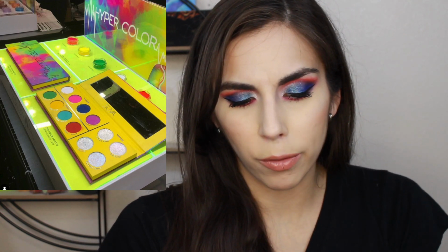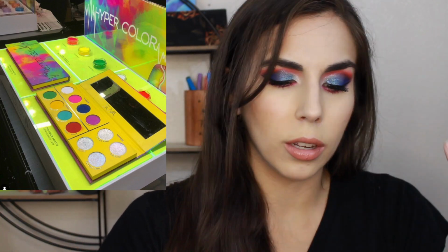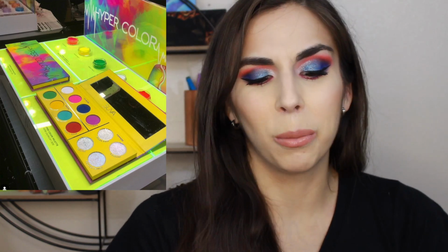And those topper shades, I'm usually not into them, but the fact that there are 4 of them and they all look white, but I'm sure there's different reflex in them that would go with the yellow, the blue, what have you. I'm really intrigued, and I want to see what that formula is like.